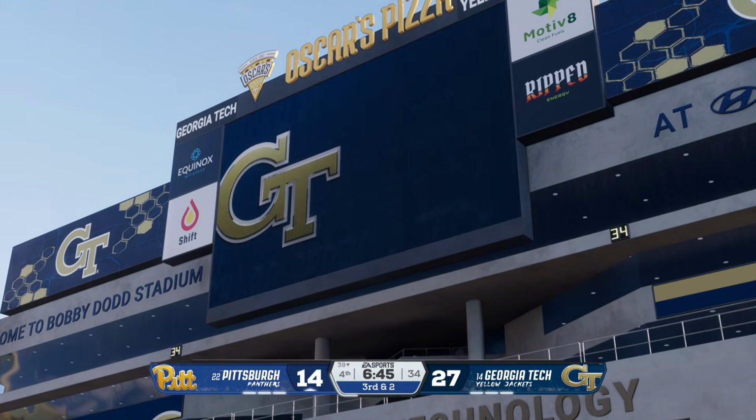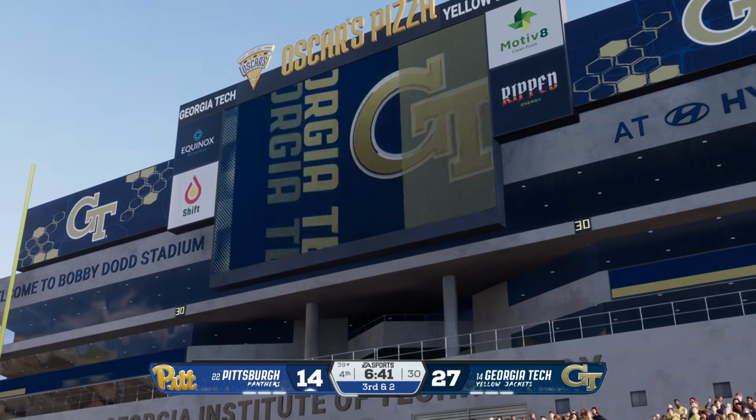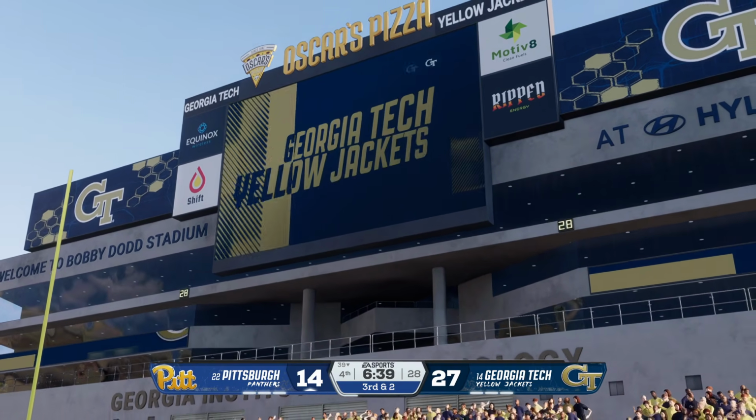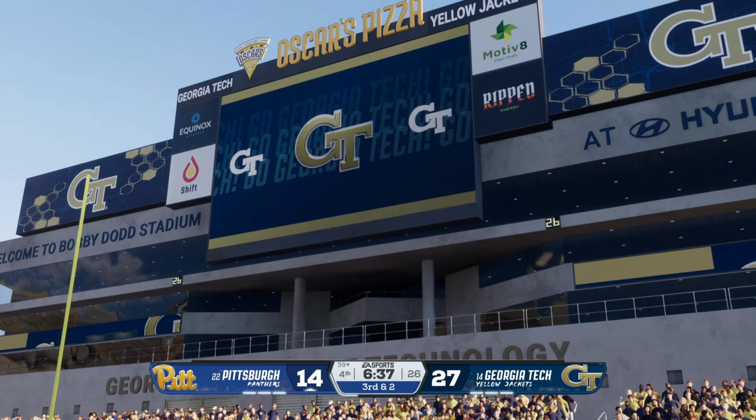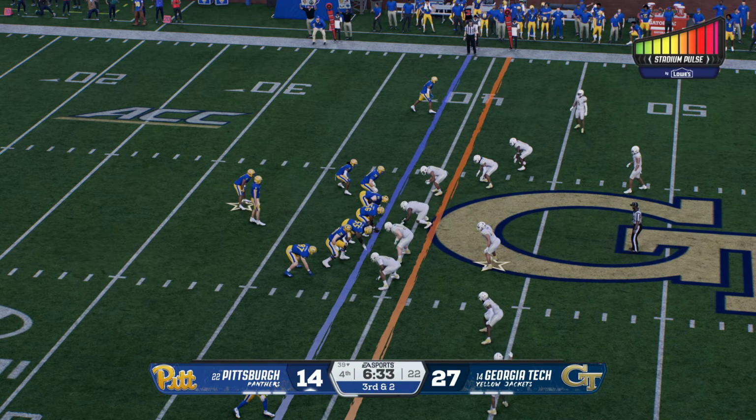Hey, here's some positive yards. You love to see that. Now you've got a chance here to continue to attack this defense. They're trying not to give up the big plays, but down by a couple scores, you got to get a quick touchdown and hope to be able to get the ball back.